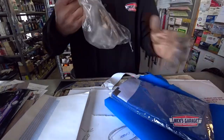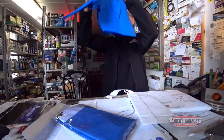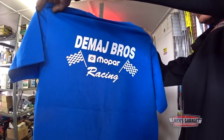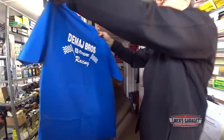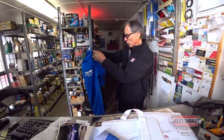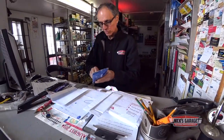And this is my brothers' Mopar Racing. Check that out. Oh my God, I'm getting all kinds of shirts from around the world. Nice, I can't wait to wear it. Summer's coming, so I'm gonna wear my short sleeves.